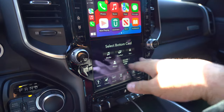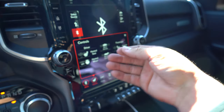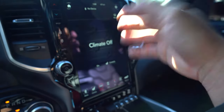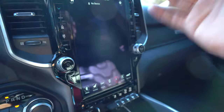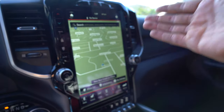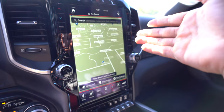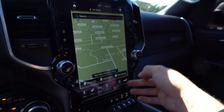But I do have the option to have two different screens at one time. I can choose to have a full screen here for my media. I can see the controls if I want to heat my seats, the climate and everything, which is really cool. It takes up the full screen. All the different functions that come with the Uconnect. A full screen navigation that comes with the truck, which I don't mind. However, I'm just so used to using Apple Maps and CarPlay that I hardly ever use this function unless obviously my phone is low on battery and I don't have a charger.